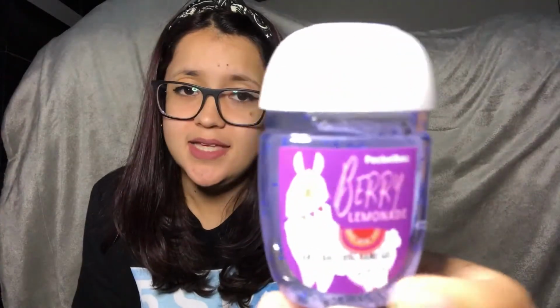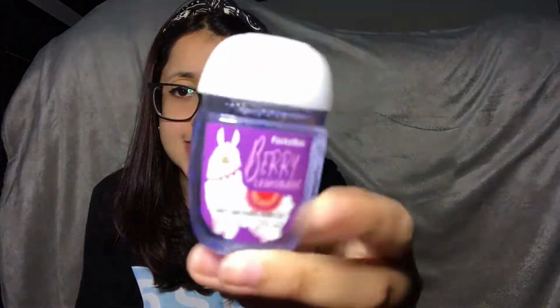Okay, so the first one I'm going to talk about is Berry Lemonade. It has a llama on it, or like an alpaca or something. Holy balls, this really does smell good. Oh, it smells great, like a pink lemonade. It smells like a pink lemonade would taste. Oh my god, I'm obsessed. It's like a drug. Bath and Body Works, you're doing something right.